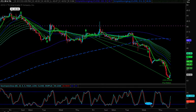I went over the dollar. Bonds didn't do much. I touched on the euro already. I think that probably does it today, guys.